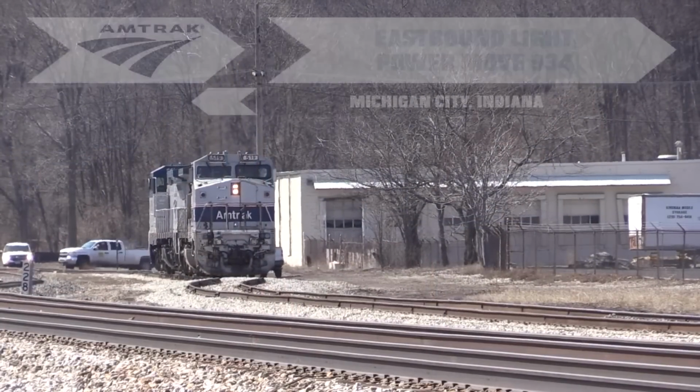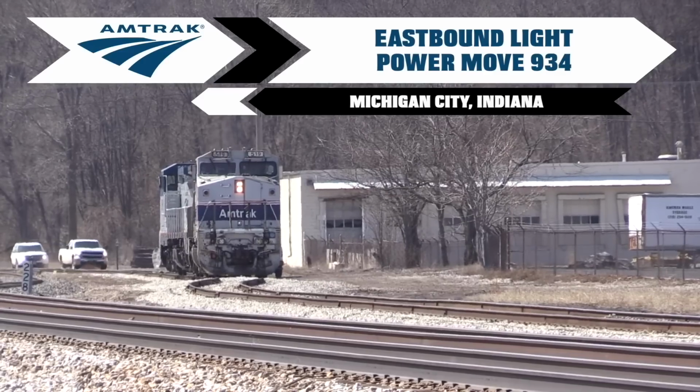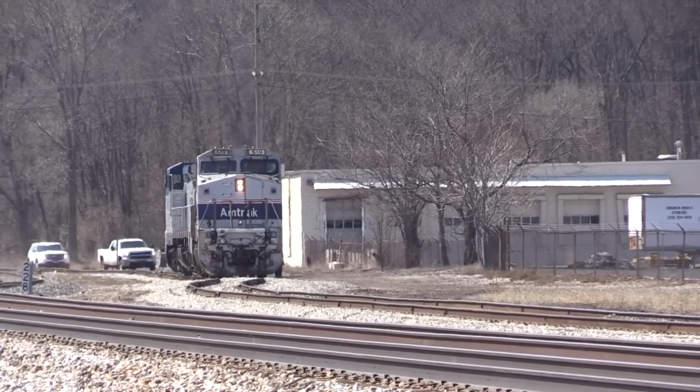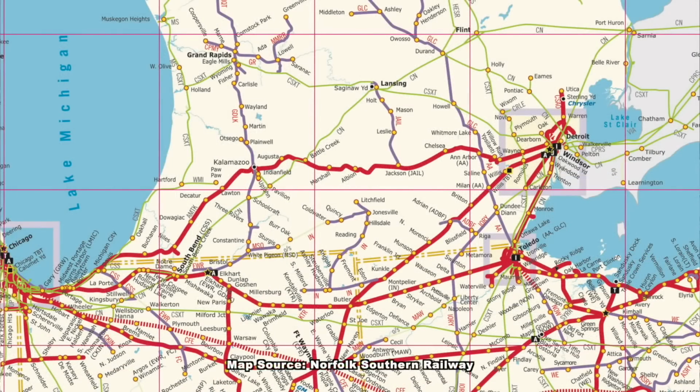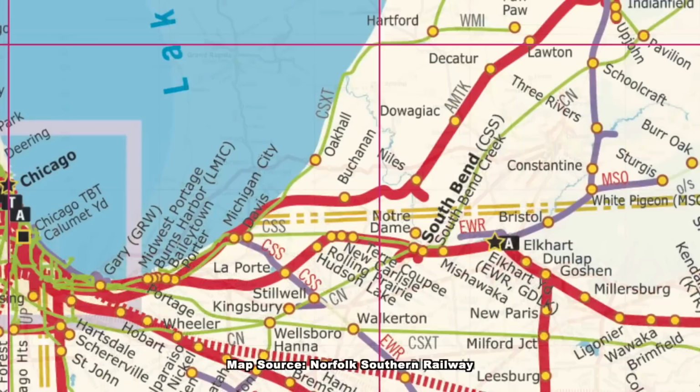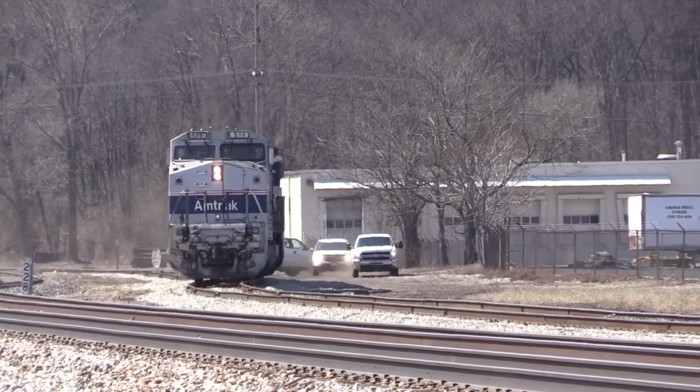The overall theme of this production is trains or locomotives that you just can't see anymore. Well, here's a locomotive in a paint scheme that you certainly can't see anymore. On April 4th, 2015, 2 Amtrak P42 diesels were used in a special power move out of Chicago. We caught the pair in Michigan City, Indiana.